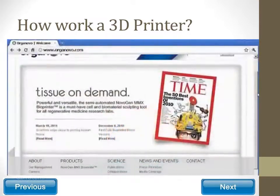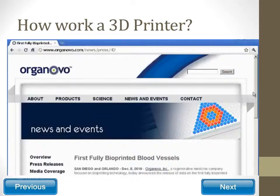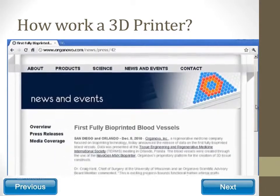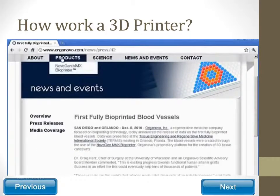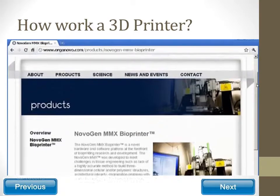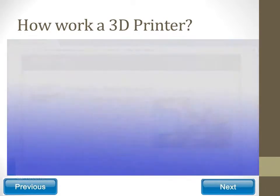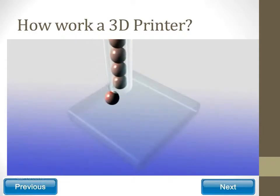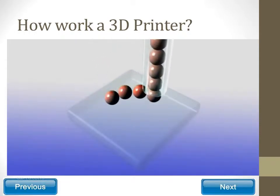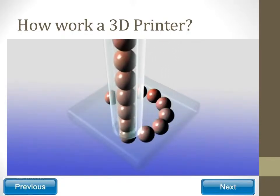Today, one of the pioneers of bioprinting is OrganOvo. Here, scientists have already bioprinted experimental human blood vessels and even animal cardiac tissue. Their Novagen MMX bioprinter first prints out a layer of biopaper gel. Bioink spheroids, each containing tens of thousands of cells, are then injected into this water-based material.